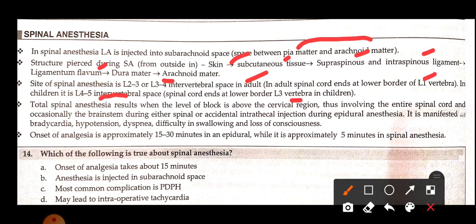This question they like to ask. Analgesia takes approximately 15 to 30 minutes in epidural, whereas it is 5 minutes in spinal anesthesia. And spinal anesthesia causes bradycardia, hypotension, and dyspnea, but they are asking tachycardia, so not tachycardia. Hope it's clear.